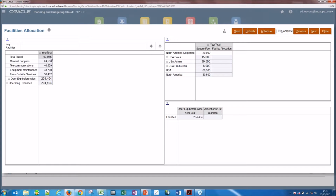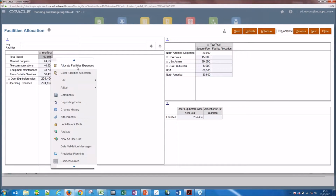And what I want to do here is I'll just right click and I'll say I want to allocate those facilities expenses. Now they're going to be allocated in this case based on the square footage of each of those different constituent entities. So these could be my different departments, these could be my different councils, etc., within a shared service group. And you could allocate based on any factor. It needn't be square foot, it could be number of heads within the business, it could be the level of expenditure from last year, etc.